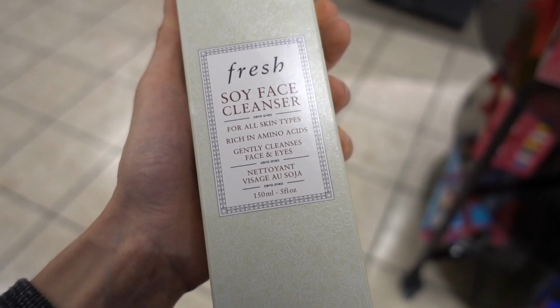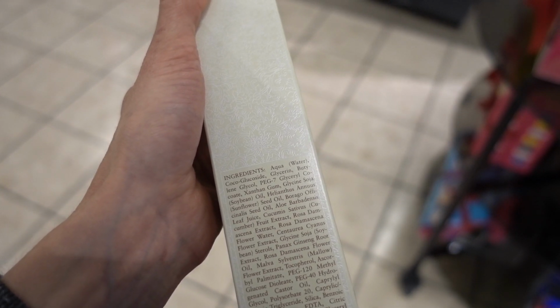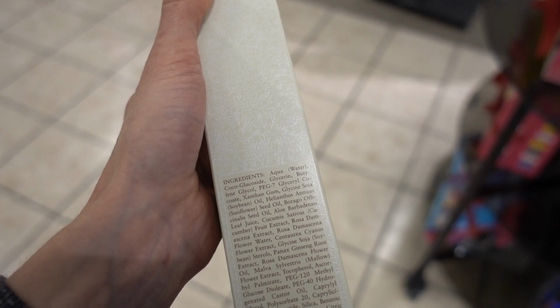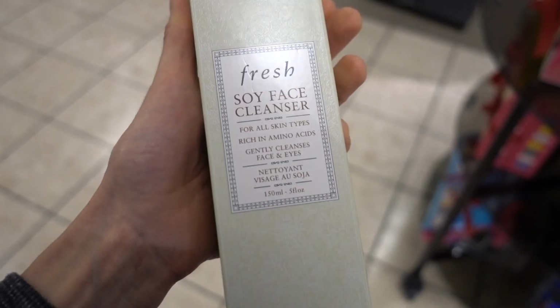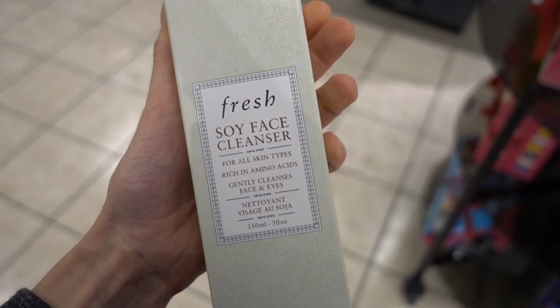And there's a lot of interest in consuming it for inflammatory diseases like eczema, but the evidence for that is kind of limited. However, it makes sense to put it in a face wash as a nice moisturizer. Very well tolerated. This is not a bad product.